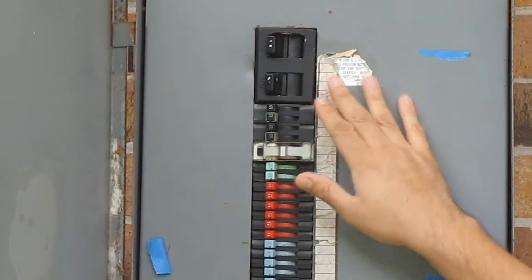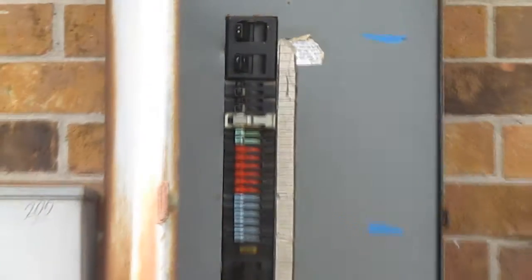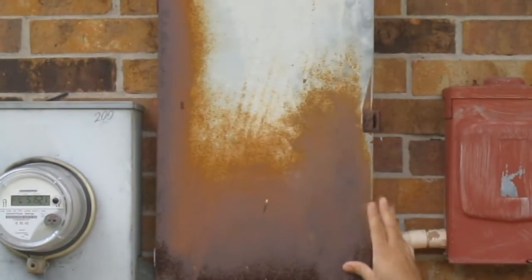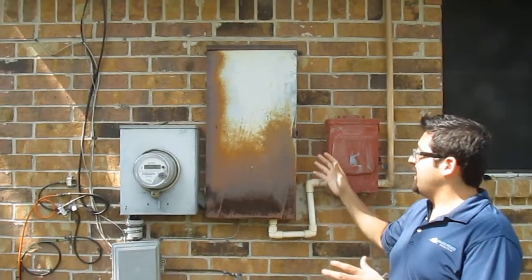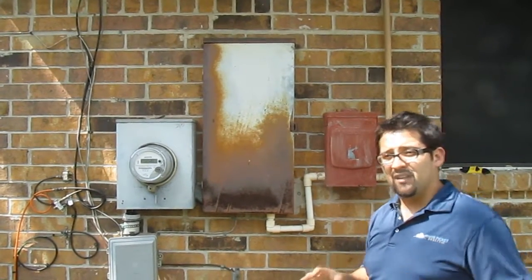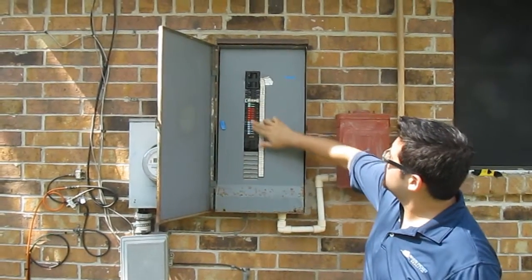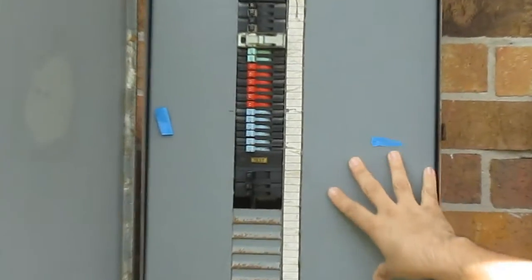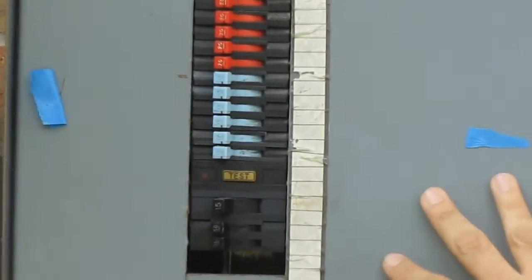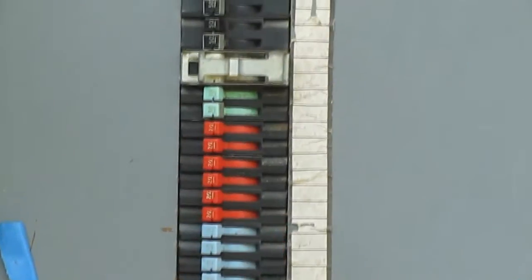Now this one has a main breaker, but there's a big problem here. So one thing we want to look at on top of it that's going to tell us what that problem is, is the brand. So you can see this panel box is rusted away and I can't see the brand. Now luckily I've done enough of these that I know that these small breakers, you see how these are a lot smaller than this main one and they're very colorful. This is a brand called Zinsco, and Zinsco panel breakers were found to be defective and they can cause fires to happen in the house.